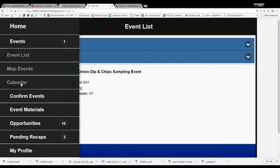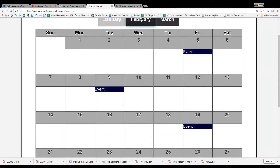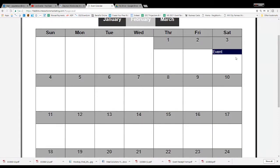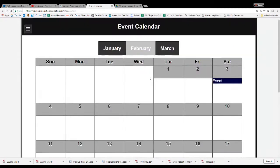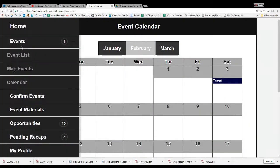The calendar is just showing you when you're scheduled. So like this is in January. Let's click February. So I can see I'm only scheduled for an event here on February. So this is what you want to look at just as a calendar view. I don't really ever see the need to use this. I like to just look at my event list.